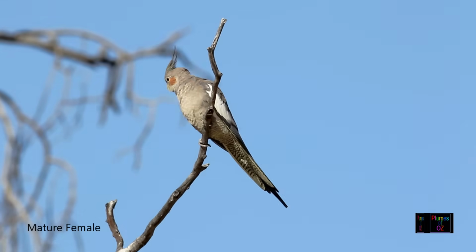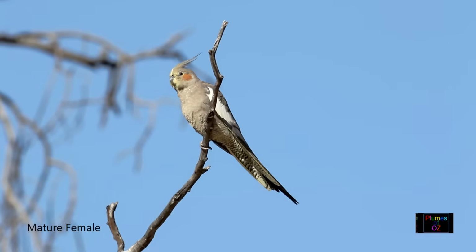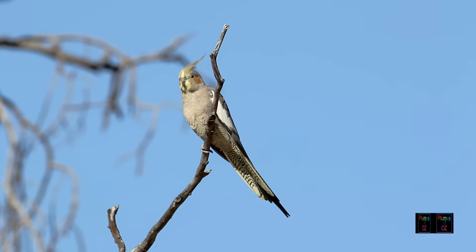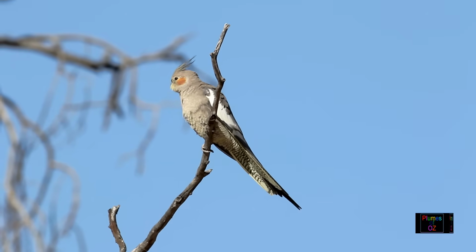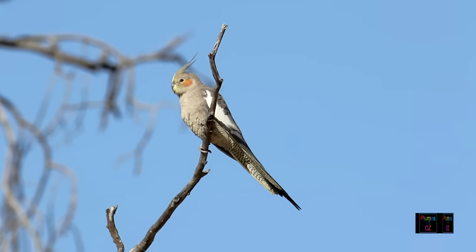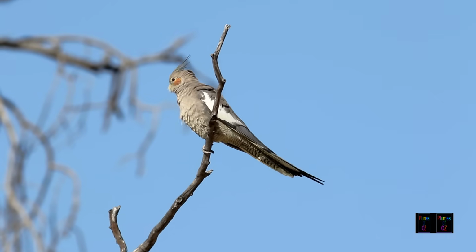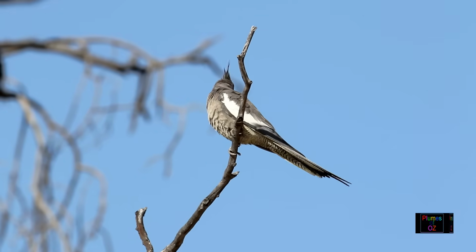Cockatiels, like all other Australian parrots, breed in hollows of trees. And so as these birds fly around, they are constantly exploring tree hollows. The male bird determines the suitability, then the female will enter the nest, and once this happens, it's nearly a foregone conclusion that this will be a nesting site.